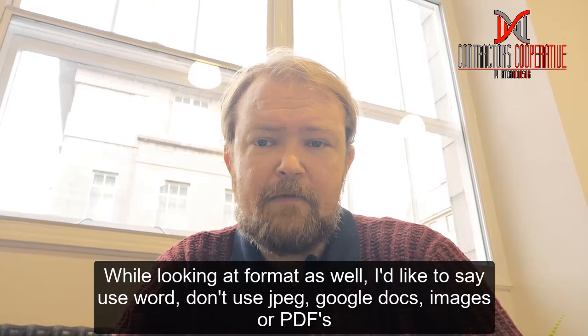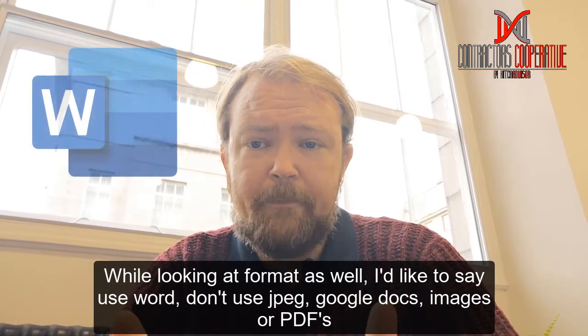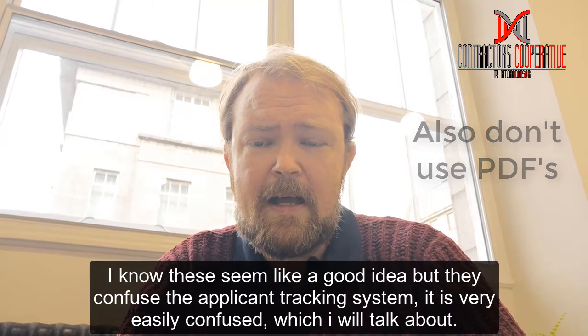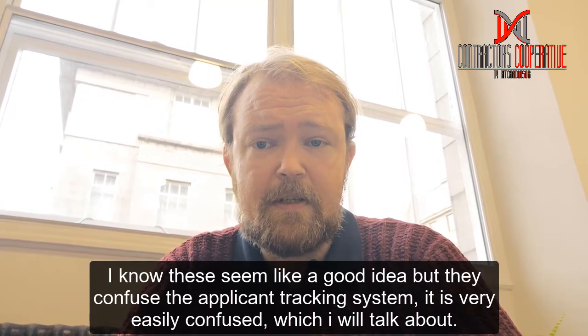While looking at formats as well, I would like to say use Word. Don't use JPEG, Google Docs, images. I know these seem like a good idea, but they confuse the applicant tracking system. It is very easily confused, as I'll just talk about in a moment.